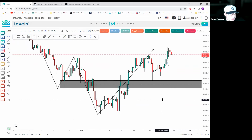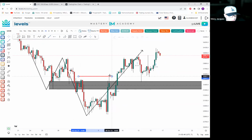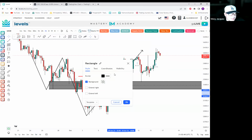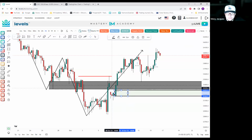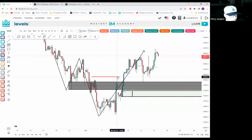Okay, cool. So now I'm seeing a couple things on a lower time frame. Notice how we do break above this. Not only this as well. Rally breakout. This right here would be my demand zone. Green, extend right, demand. Now you're good. So now we have a demand zone right there. Cool.